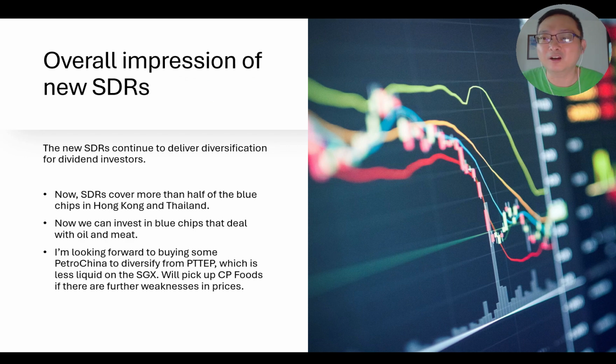So we've done a very short briefing on these new SDRs. All I have to say is that these new SDRs continue to deliver diversification for dividend investors here. It's something to celebrate. I'm not paid by SGX to say these things, but I'm really glad that for the past 1 year, local dividend investors now have a much larger choice. Our SDRs now cover more than half of the blue chip stocks in Hong Kong and Thailand, so we are slowly becoming some kind of Asian exchange. If only SGX could reach over to Malaysia and Indonesia and convince them to put 1 or 2 of their blue chips here, that would be very cool, right?